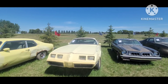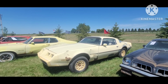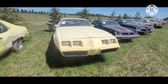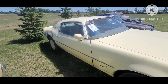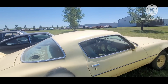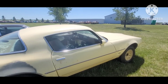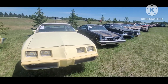1980 Firebird Esprit. I am not an F-body guy whatsoever. I don't really get that into the different models. I know there was the Trans Am and the Firebird and the turbo model in there somewhere. I'm just not exactly sure what made an Esprit an Esprit, so if anyone wants to comment your knowledge below, this would be the time.